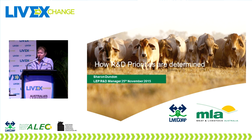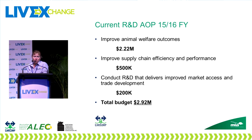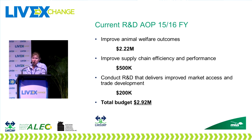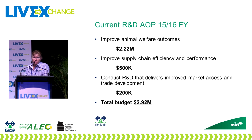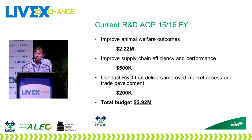So for this current existing financial year, for 15-16, we have three areas which we invest in. So improved animal welfare. Of the $2.9 million that we've got budgeted, $2.2 million actually goes towards animal welfare programs. Here domestically for our export at the domestic end of the supply chain right through to point of slaughter in market. So you can see that that's the main priority area for the R&D portfolio currently.